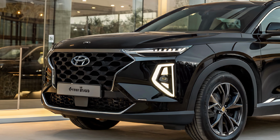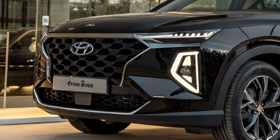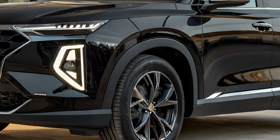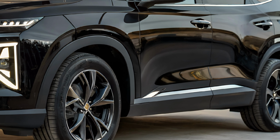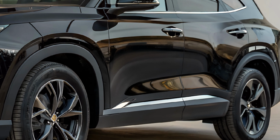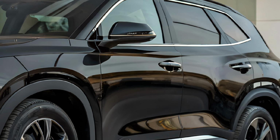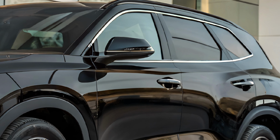When it comes to reinvention, the 2025 Hyundai Santa Fe is one of the boldest transformations we've seen. Gone is the rounded crossover of old, replaced by a boxy, rugged, and upscale SUV that's built to impress. It's wider, longer, and more capable than ever, with a presence that demands attention. But the changes aren't just skin-deep.